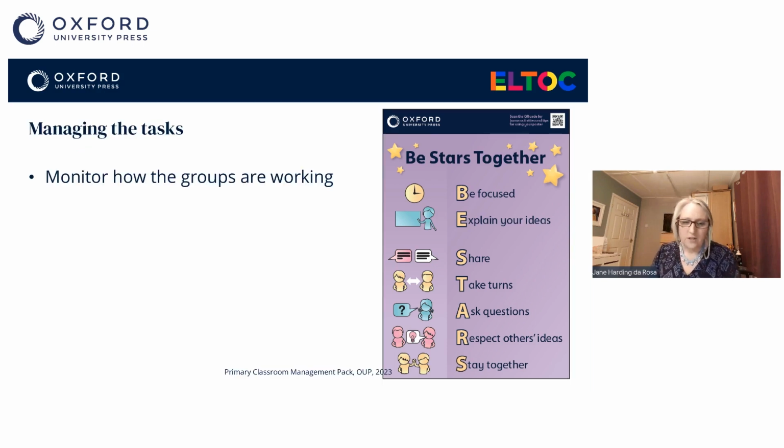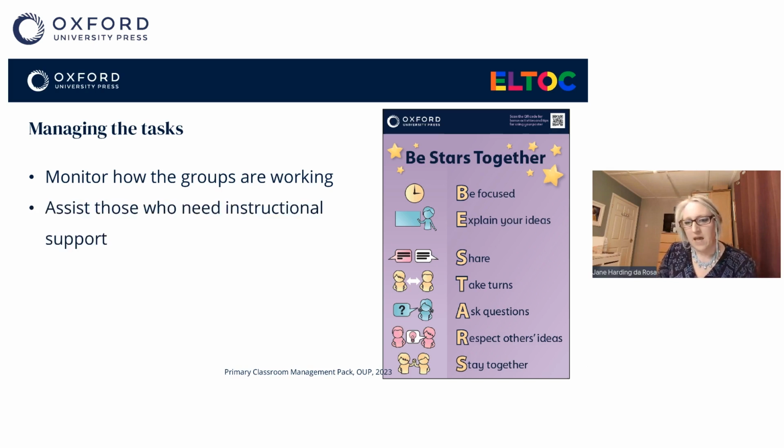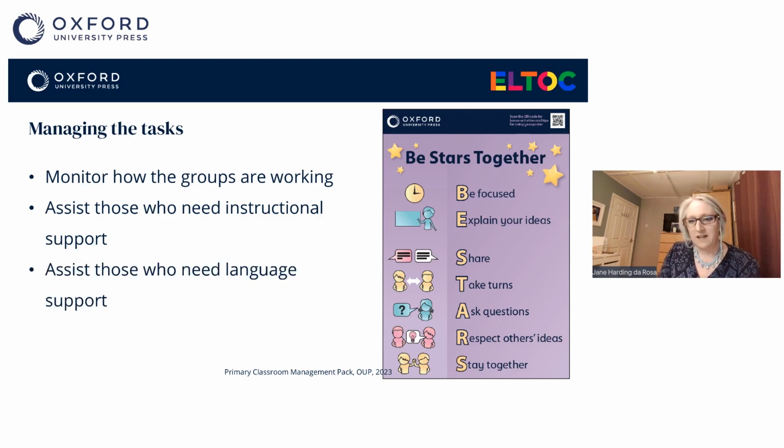Right, so while we're managing the tasks, you're monitoring how the groups are working. You are there assisting those who need more instructional support. Maybe they haven't quite understood what you want them to do. That's what you're doing while they're working. You're assisting those who might need language support, perhaps, especially if they've come to writing in that handout, in that leaflet, they might need a little bit of guidance of what to write.